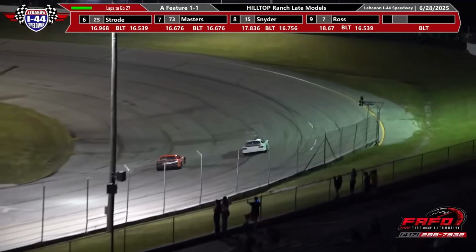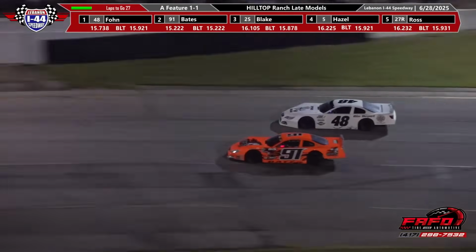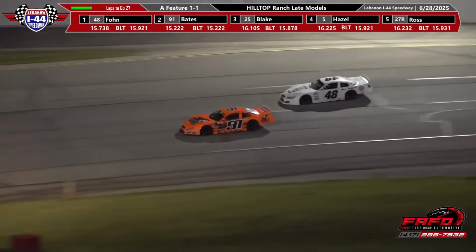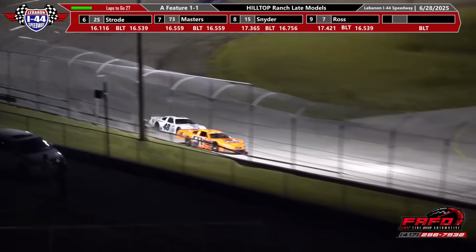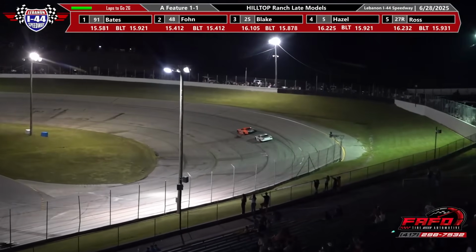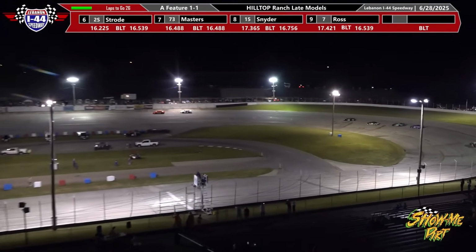This is the salute to 75, Larry Phillips style. Dylan Bates going through the leapers in 1 and 2. He's not scared. Jimmy Foe running off the track toward pit road. Dylan Bates steps up to the lead. We've got a new race leader, the 91 of Dylan Bates. Jimmy Foe in that 2nd spot, but he's not going anywhere. He's going to stay right there in 2nd.